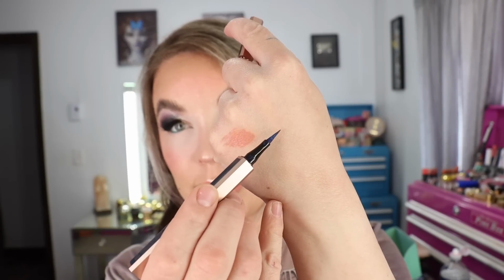Again, the color is so pretty. And it's not waterproof for starters. My eyes water like a banshee, right? So I had it winged out one day and it will smudge on me. So it's not exactly waterproof for me. It's got a large kind of felt tip applicator.